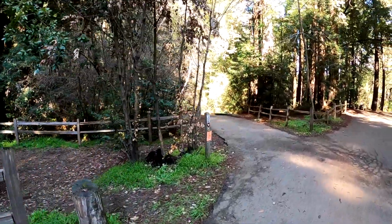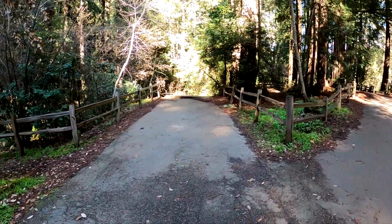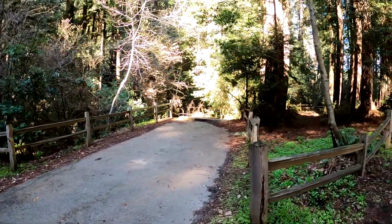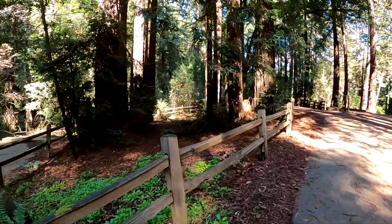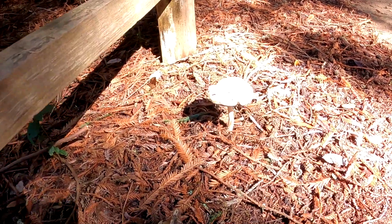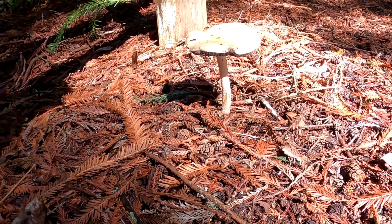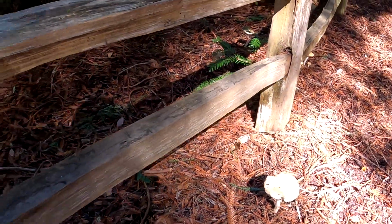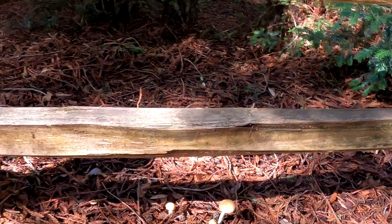And then campsite number 36. That one seems okay. You park here. I'm not sure where you... Oh, it's over here. But I wanted to show you guys this huge mushroom. Look at this mushroom. You see how big it is? It's a big one. Little ones over here.